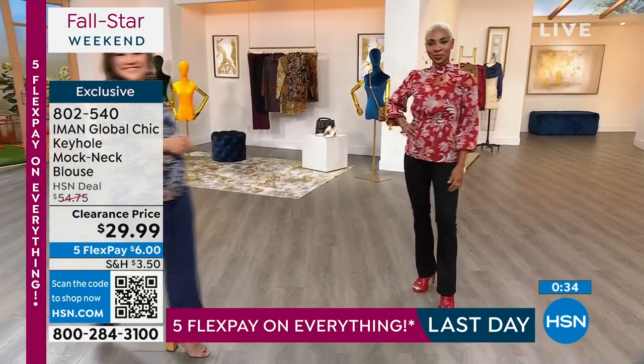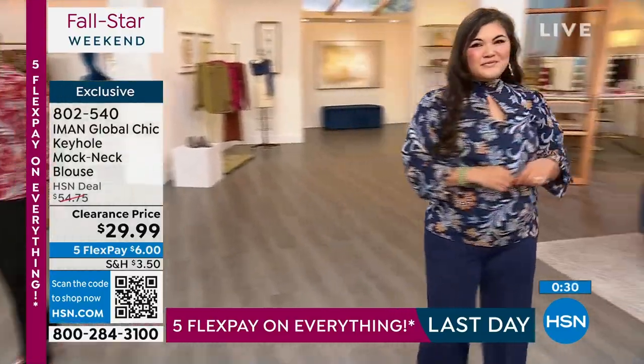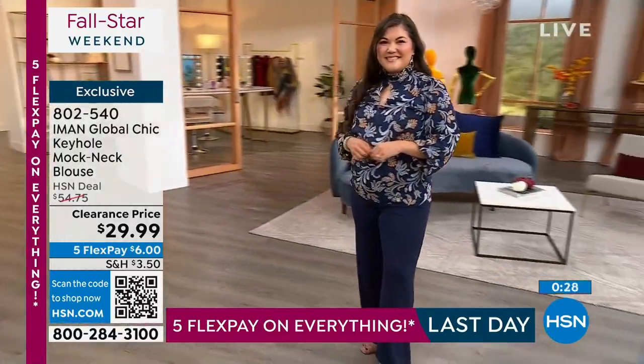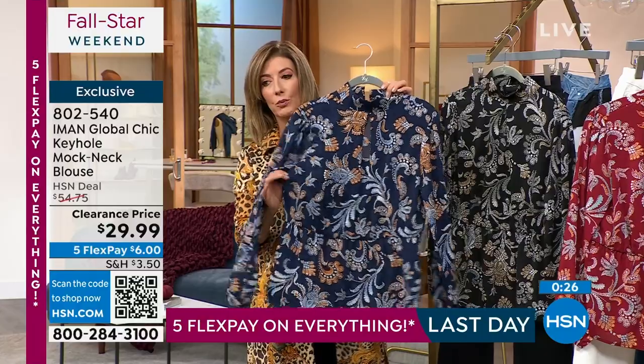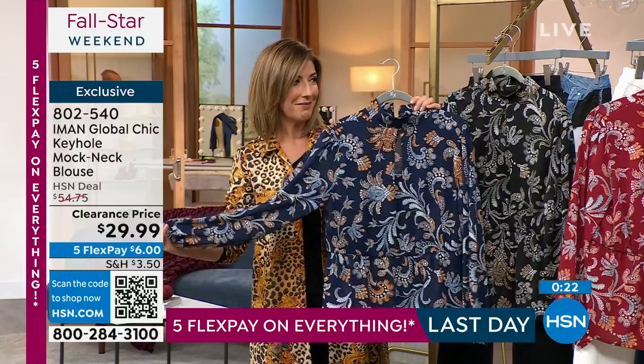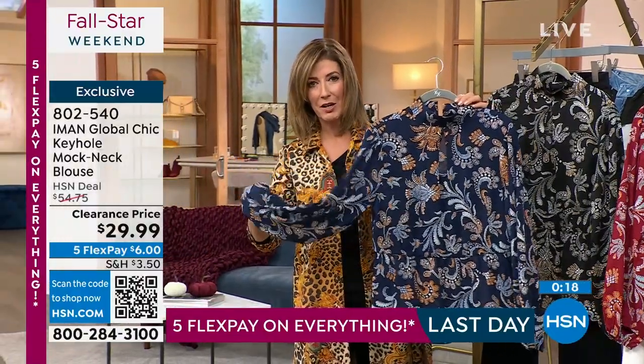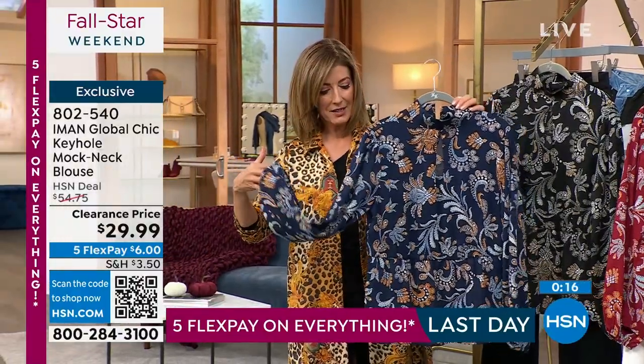Machine wash, tumble dry. Now it's a woven, so order true to size in this one. I don't think you need to go up a size or down a size because it has a little bit of nice extra room throughout the midsection. But I also like that blousey sleeve that's soft and pretty. It's not going to be too tight around your elbow or your arm, and it has a little bit of elastic cuff.